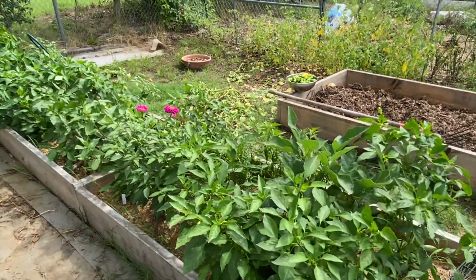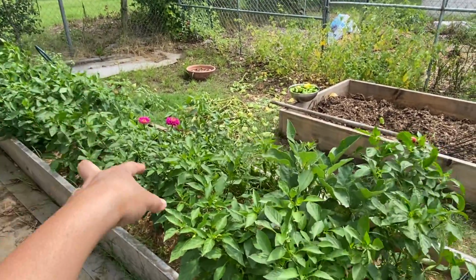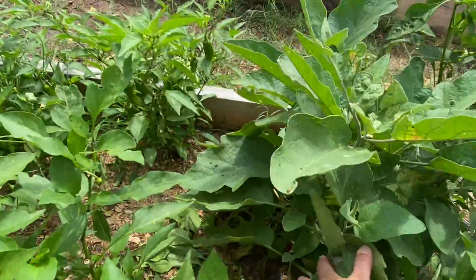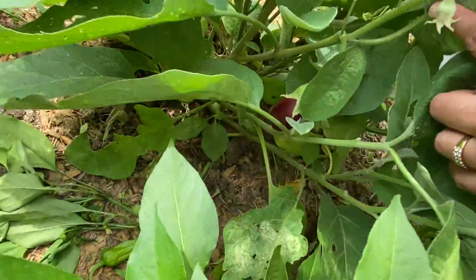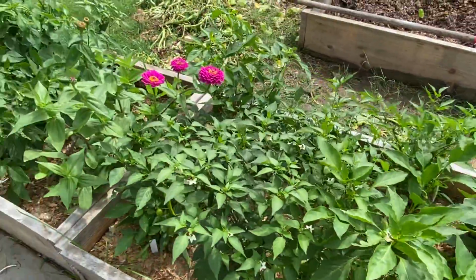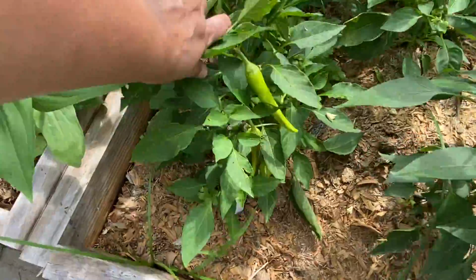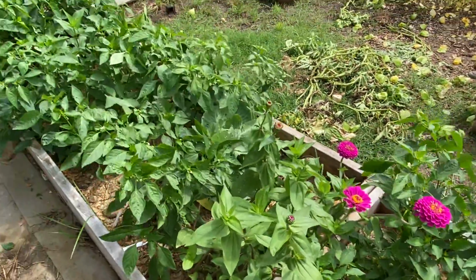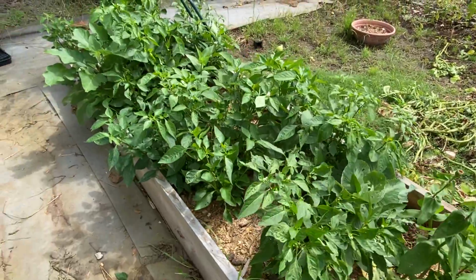And these are not just pepper plants. I have a few little flowers and little eggplants. I've already harvested quite a bit of eggplants. Right there you can see one. So yeah, and there's just a lot of peppers. I've already pickled them, I've frozen them, I've used them a lot in my cooking.